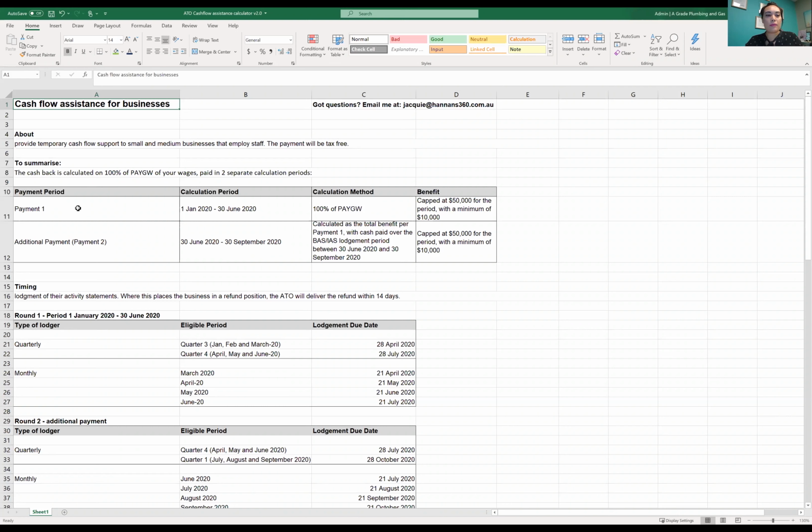So the first payment that you will receive will be based on the calculation period between January and June. And it again will be 100% of the payment, but it's going to be capped at 50% for the period with a minimum of $10,000. So if you're a significantly sized small business and you've got at least $50,000 or more than $50,000 of pay-as-you-go withholding, then it's going to be capped at that amount. So be mindful of that.